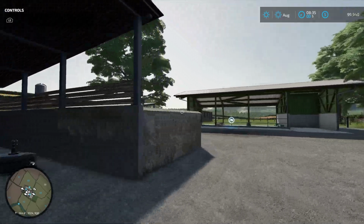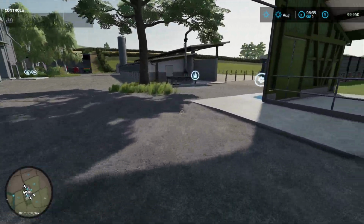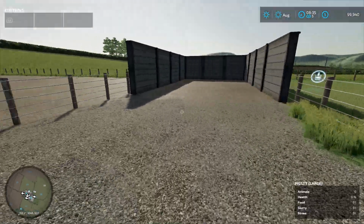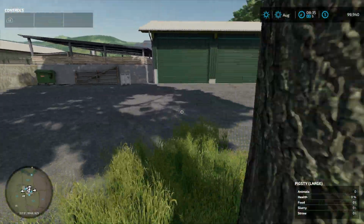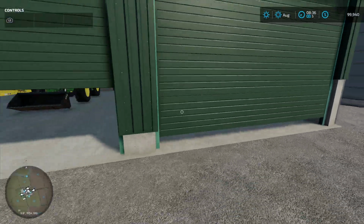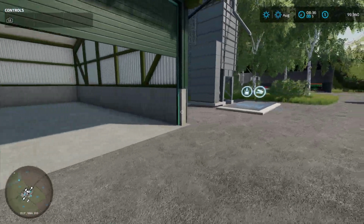And then some more tools. I like these sheds. Looks like we have an area. Is this for our sheep? Yes, it is. This holds 65 sheep right here. And then we also have some more sheds right down over here. Open, open, open. Lots of more vehicles in there.